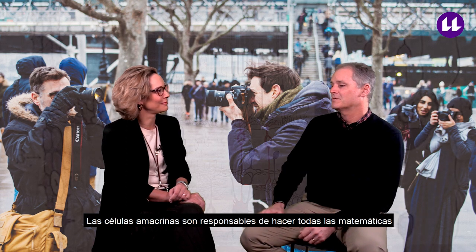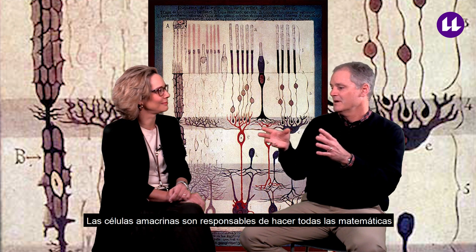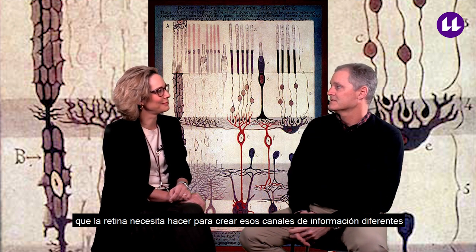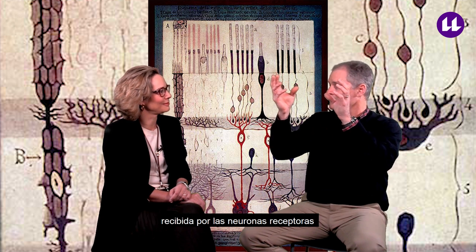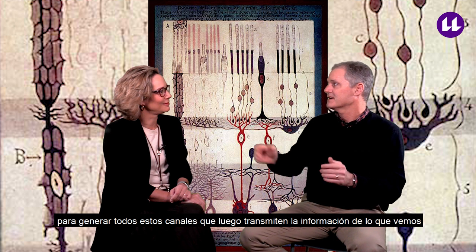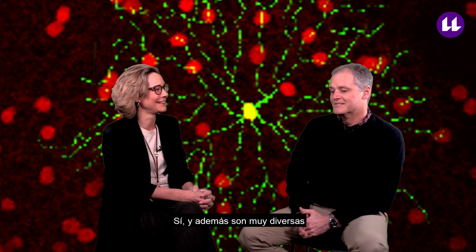And so the amacrine cells are responsible for doing all of the maths that the retina needs to do to make those different channels. They take what is a relatively simple signal from the receptor neurons, and they combine it in a very complicated way to generate all of these channels that are sent through the optic nerve to the rest of the brain. Wow. So they are like the chip that is connected to the... Yes, they are.